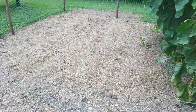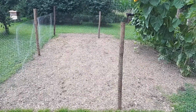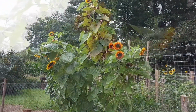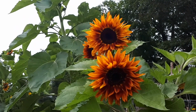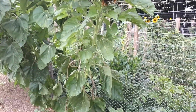Here, this is where we had the little pheasant enclosure. So of course I had to fence it off, and I planted it in sunflowers. So these sunflowers right here, these are all volunteer. That variety I think is just beautiful. I can't remember what they're called. I did plant some here last year, so a lot of the seeds are just volunteer. I'll have to check in my book and see what the variety is.